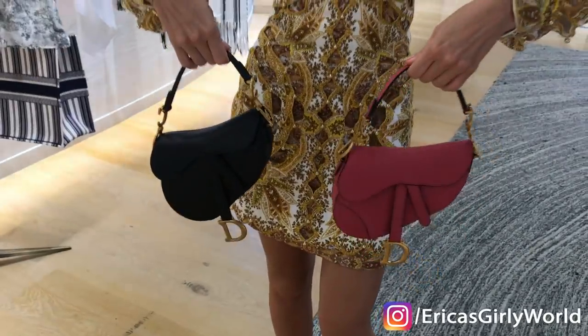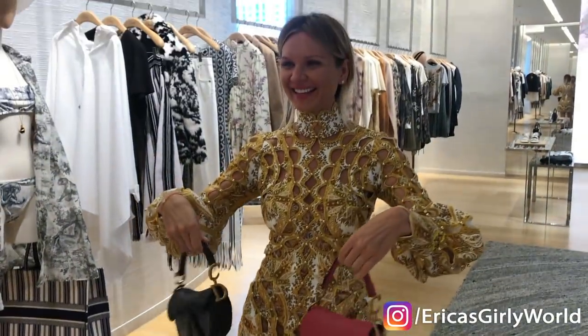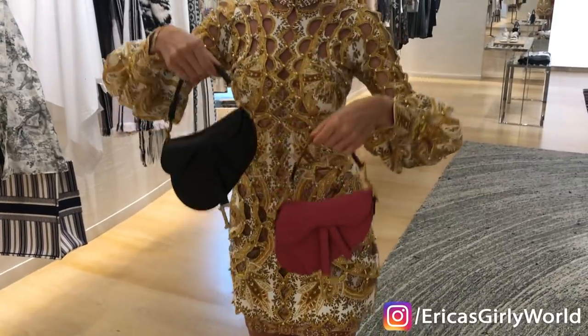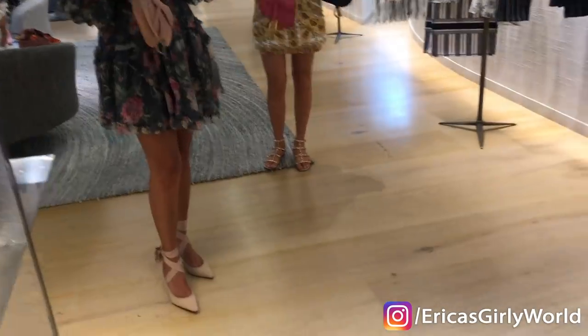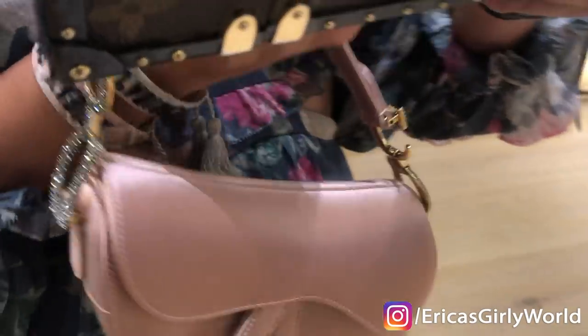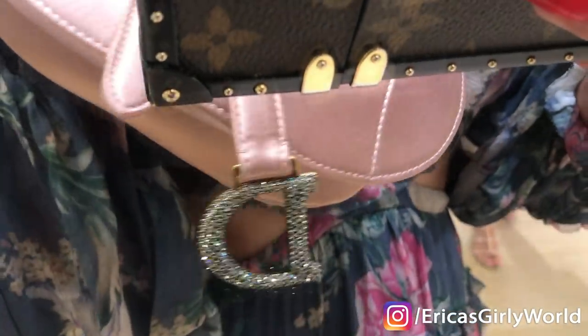Oh my gosh, Anastasia. Black. Amazing. Two babies. Two beautiful babies. These are just to die for. Check that out. Okay, look at that. You wanna die?